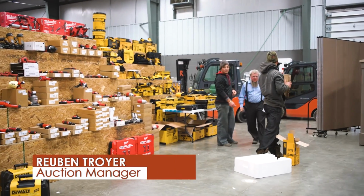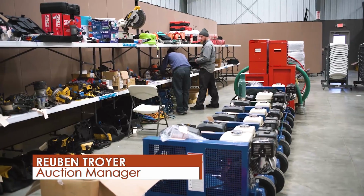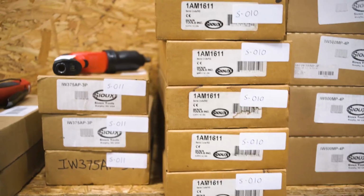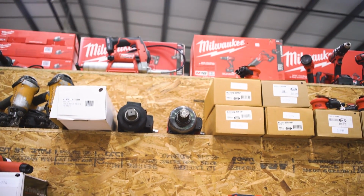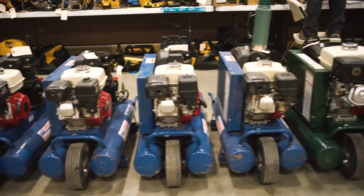So I'm going to turn to Ruben here. Ruben, you started Airworks Tool Company itself, and that started before the auction itself started? It did. It started in the early 1980s, and we started renting tools at the time, and with my father's background in auctions, we decided to have an auction once a year and offer our rental tools. That's how the whole project started.